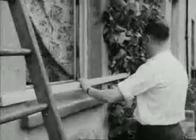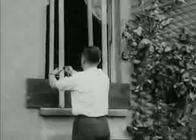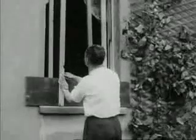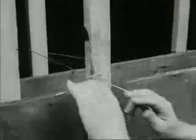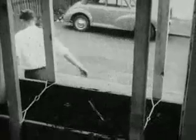A second method you could use is to remove the window altogether. Fill the gap both on the inside and the outside with planks or boards. These rest on the windowsill and should be bolted or wired together. As you build them up, you should fill the space between the boards with tightly packed earth.